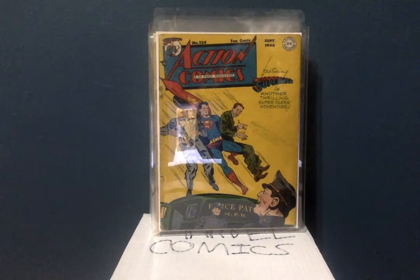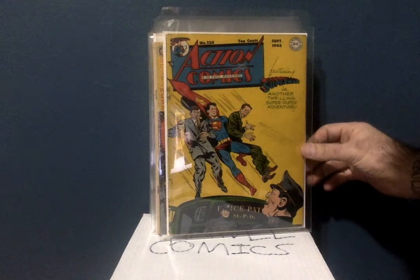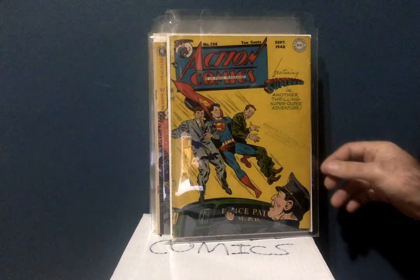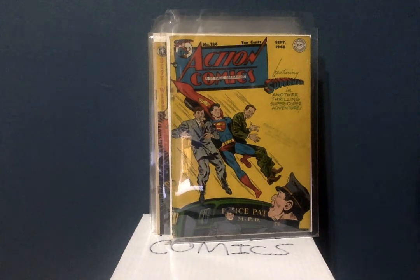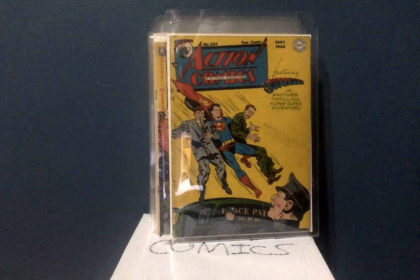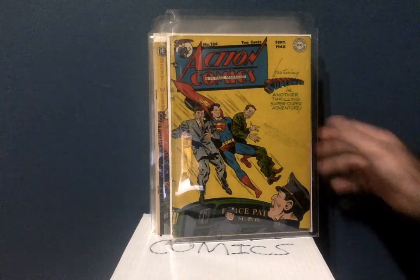Our next book, a very recognizable character, is Action Comics number 124, featuring Superman. I'm super happy to get this. I got this for about $60 on eBay, advertised as a VG. I think it could be a VG, but I'm conservative with my grading. It might be a VG minus or a G/VG, but I'm super happy to have it.